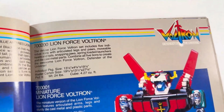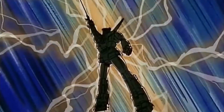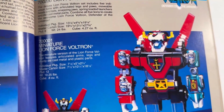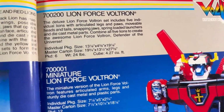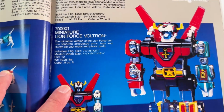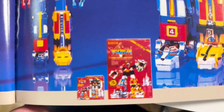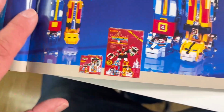How about some Voltron? Comes a legend. The legend of Voltron, defender of the universe. A mighty robot. The Lion, which they called Lion Force. It tells you what it includes, size, and shows you the difference. When you bought a large and it was in a store, the small was quite a bit smaller.